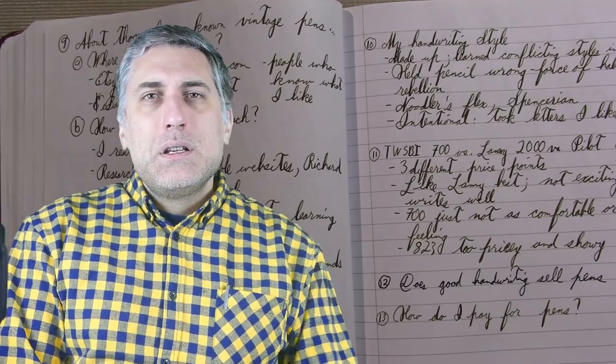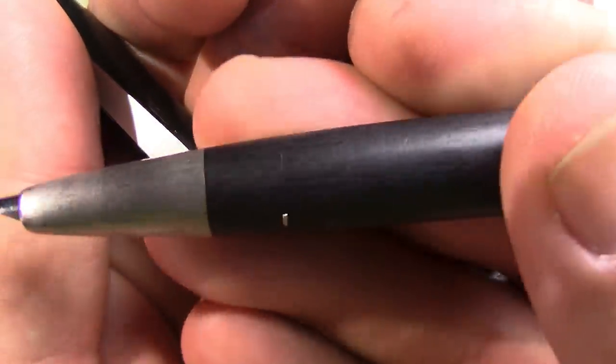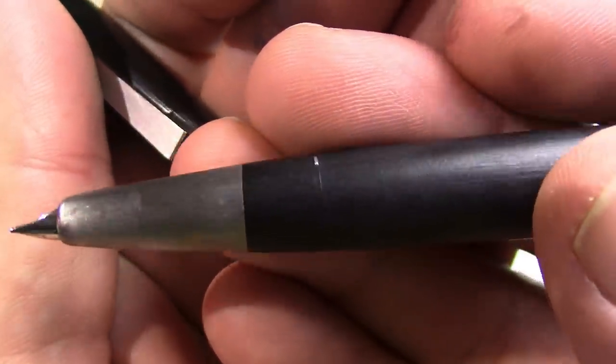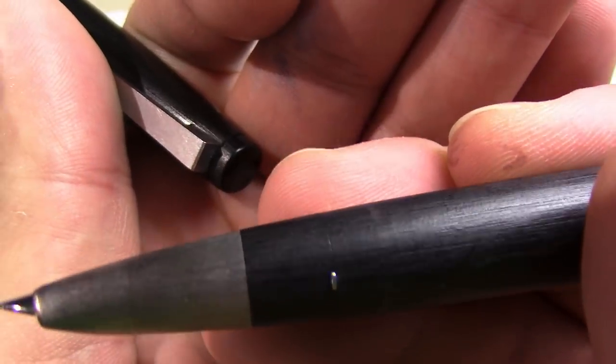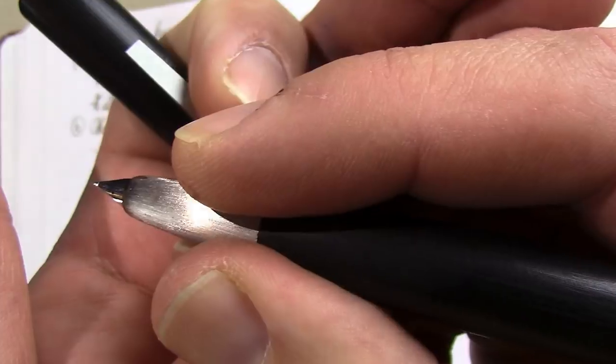But I guess for me, it was the Lamy 2000, but some people don't like the ears. I don't even notice them, but some people don't like them. Those are what holds the cap on. Some people don't like the tapered grip section. Again, doesn't bother me.